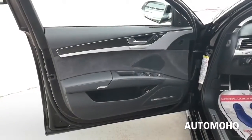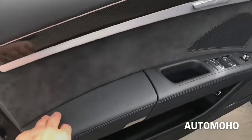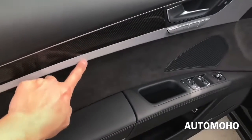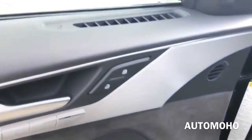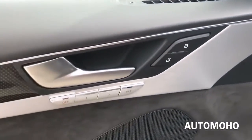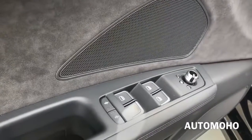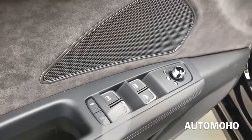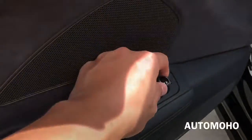Here is a look at the driver's side door panel. It is all black with Alcantara insert in the metal, carbon fiber trims, and silver aluminum trims. There you have the door lock and unlock, two position memory seating, and all four windows are fully automatic, side view mirror controlled, and it does feature folded option.